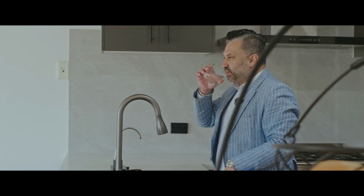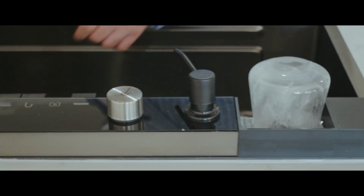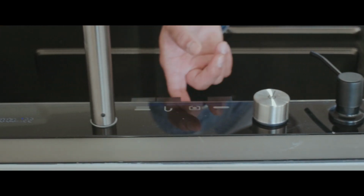Every master chef's dream of an amazing kitchen, and this is meticulously designed, high quality fixtures and fittings in this beautiful kitchen, which is no short of any space or storage. This is the one that you've been waiting for.